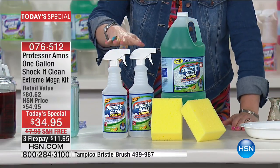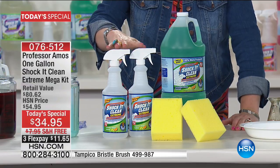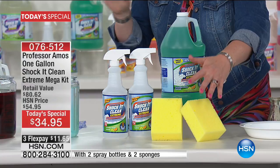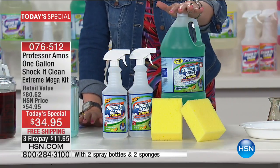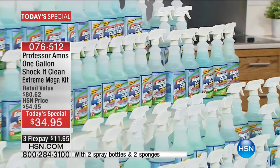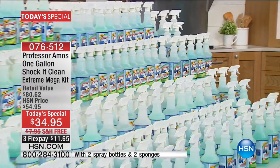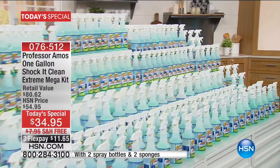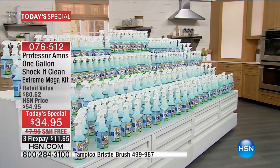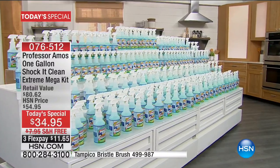We're also going to include 2 of the plastic spray bottles. You're also getting the sponges to clean virtually anything indoors and outdoors. This 1 gallon makes 256 bottles. We have this great animation I want you to see. This is all about it. Economical, concentrated, powerful formula that blasts away the dirt, the grime, the grease, anything you want to clean. Shock It Clean's going to do the job for you.